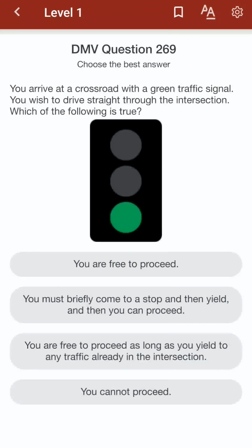Question 269. You arrive at a crossroad with a green traffic signal. You wish to drive straight through the intersection. Which of the following is true? Answers. A. You are free to proceed. B. You must briefly come to a stop and then yield, and then you can proceed. C. You are free to proceed as long as you yield to any traffic already in the intersection. D. You cannot proceed. The correct answer is C.